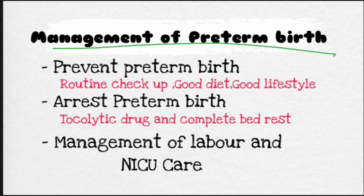Management of preterm birth. The first thing is to prevent it. How are we going to prevent it? When the woman's pregnancy is confirmed, we will advise her to come for routine or weekly checkups. At that time, we will take her vital signs, her height and weight, and check how the baby is growing and whether there is any defect. Ultrasound will be performed, fetoscopy will be performed, and the fetal heart rate will be heard. If there is any defect or condition indicating that the baby may be born preterm, we will provide medications and treatment to stop it. Generally, by a good diet and good lifestyle, we can stop the preterm birth and lead it to full term birth.